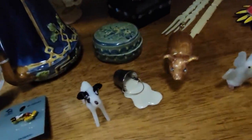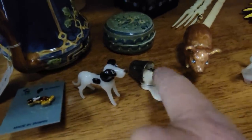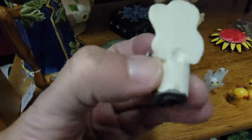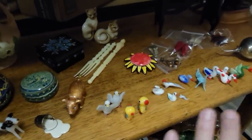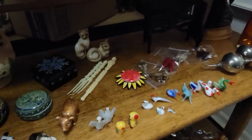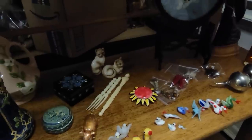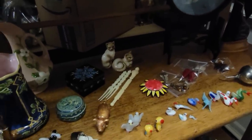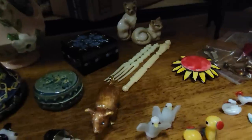I got some more of these little miniature pieces. This is a little glass dog. And I got this little milk bucket. I believe this is a Hagen-Renaker that went with a cow. But I am going to use these miniatures for a little project that I'm doing. So stay tuned for that because I do intend to film it. I need to do something relaxing and fun and all that good stuff. So that's coming soon. Oh, wait, I got this other little piece to go with that project too.